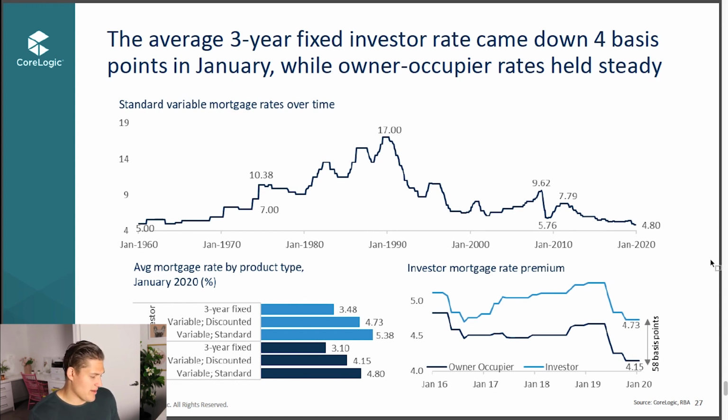Average mortgage rate by product, January 2020. The lowest we'll see is the 3-year fixed owner occupied at 3.1%. Maybe we'll see a 2 in front of that at some point this year, depending if the cash rate does come down. And then the most expensive being the variable standard for investors at 5.38%, which is quite interesting. Both my loans are sitting around 3.7 to 3.8%. So obviously variable discounted. Pretty interesting.